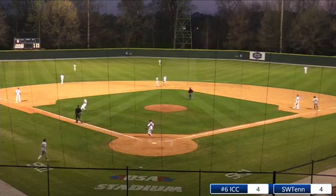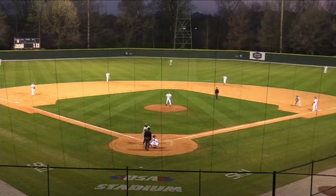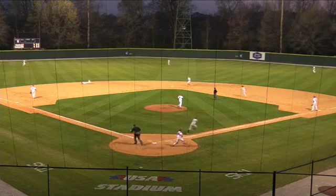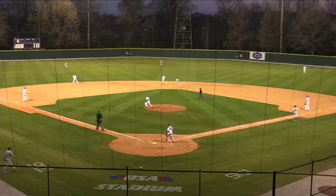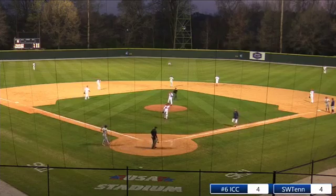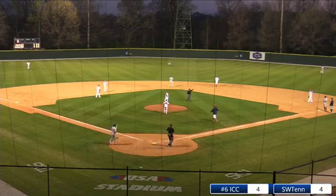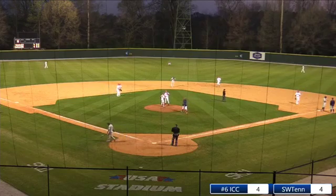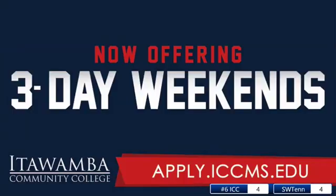A clutch hit there for the Indians off the bat of Coker, and he's got 2 hits now in the game. Coker, that .410 batting average, continued to climb here, and we're going to have a quick break in the action as the coach is going to come out and talk to Sparks in this situation. We may have a pitching change. Let's take a break and hear a word about the next year's 3-day weekend at ICC. Back with more right after this.